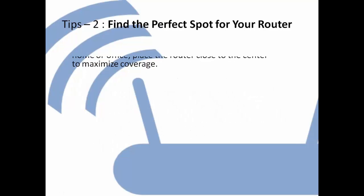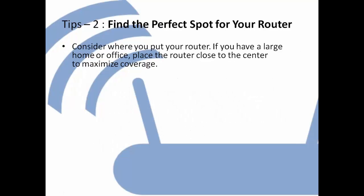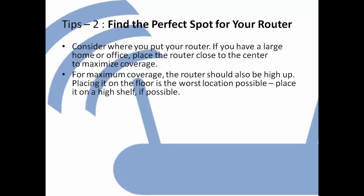Tip 2. Find the perfect spot for your router. Consider where you put your router. If you have a large home or office, place the router close to the center to maximize coverage. For maximum coverage, the router should also be high up. Placing it on the floor is the worst location possible. Place it on a high shelf if possible.